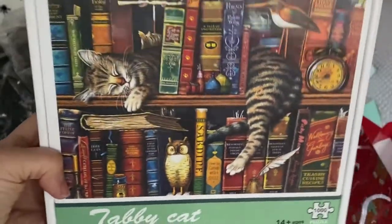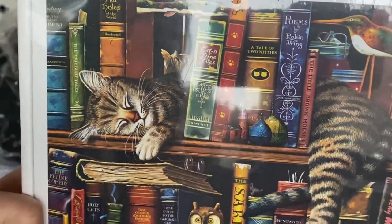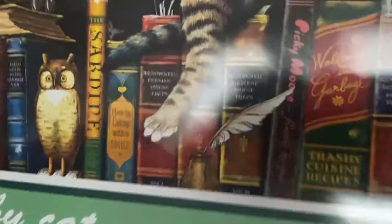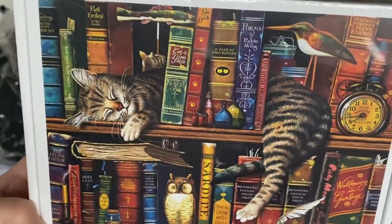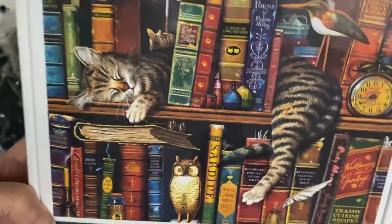I've also got, great for the holidays, so when you've got time on your hands, look at this tabby cat jigsaw puzzle. Love jigsaw puzzles, especially when I was a lot younger. And this has got 1,000 pieces. It's 70 centimetres by 50 centimetres. I haven't even opened it yet. But yeah, definitely would love to do something like that. And I love that kind of warm, cozy, traditional picture as well. And obviously cats in there. So yeah.